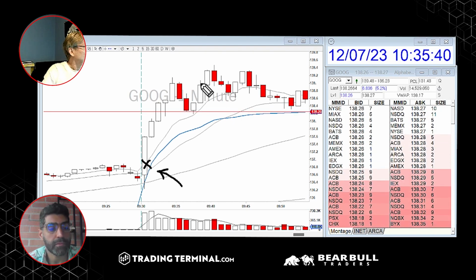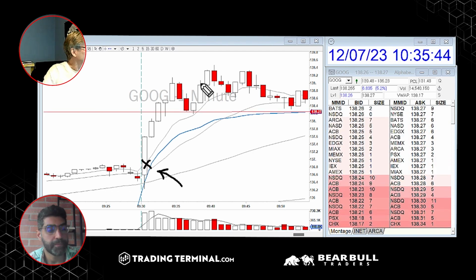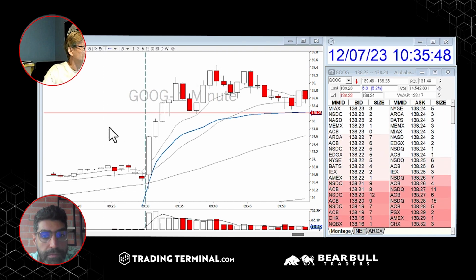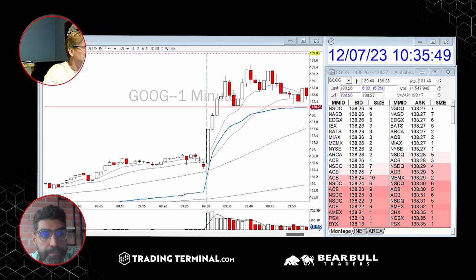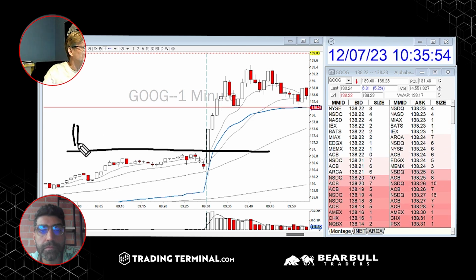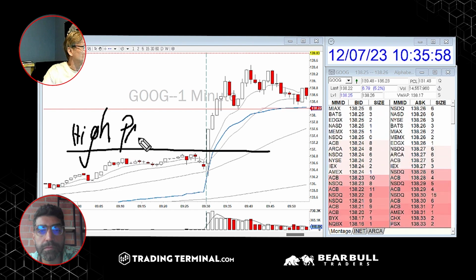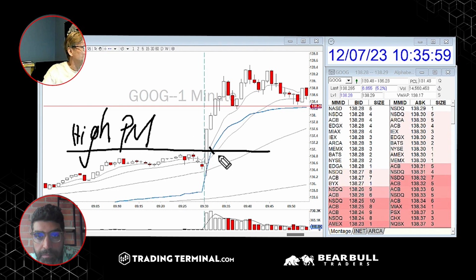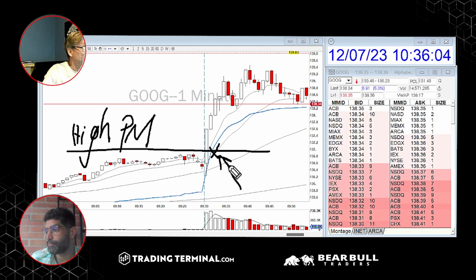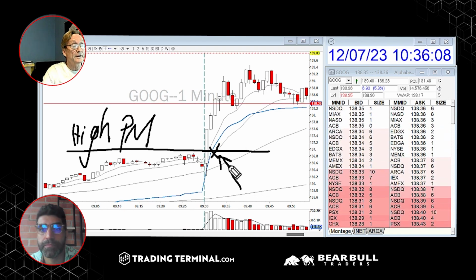Well, basically, it was just the strength I saw at the open, and I kind of knew that on Google it was going to be one of these trades where you get a bit of profit taking right at the open, and then the buyers were just going to come in and start going crazy. So I just waited for this pullback. It started to hold, and as soon as it started to break up, I took the long on it. So yeah, it was pretty straightforward.